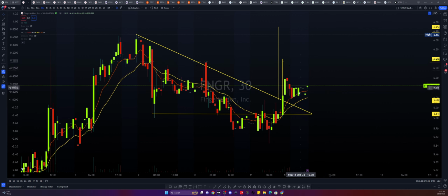So price action came up to 622, very close to the market close. And it looks like we closed after hours at $6.12. So that puts a lot of pressure on the bear thesis.